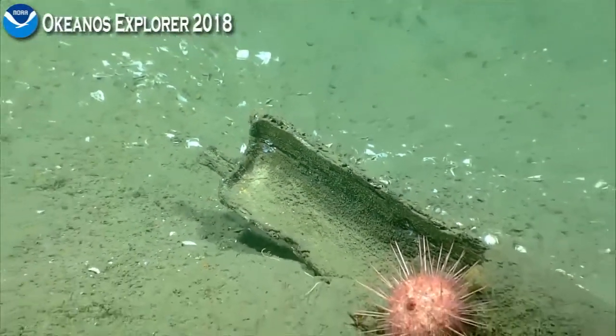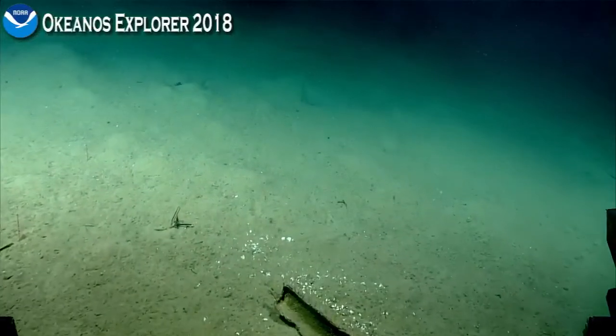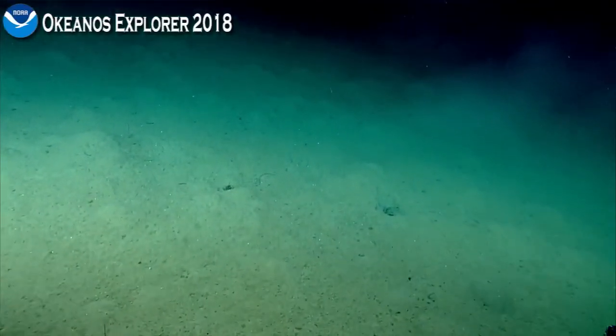So that probably hasn't been there very long, you think? I mean, it's hard to say. It would be broken down if it had been there for many, many years. Also buried by sediments. There's so much sedimentation here.